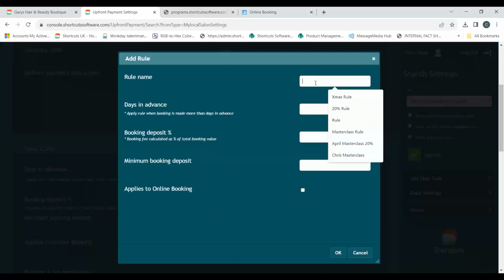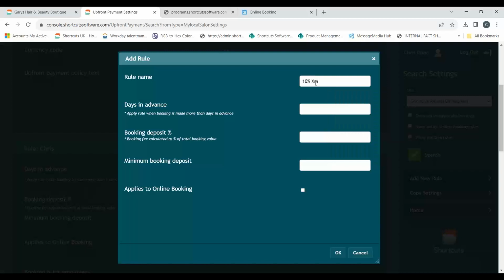And you can pop in the rule name. So I'm just going to say it's a 10% Christmas deposit. Then underneath, you can see it's very configurable. You can configure how many days in advance. So if I was to input 1 day in advance, that would mean if there was an appointment I was trying to make tomorrow for midday or in a week's time, that would be when my deposit is applicable because it's 1 day in advance.